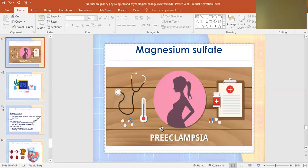Maintain a normal, moderate salt intake. Increase water intake to maintain blood volume, nutrients, and kidney perfusion. Educate the mother about the signs and symptoms of severe preeclampsia and encourage her to call the doctor if any signs or symptoms are present. Monitor the fetal heart rate and fetal movement to assess fetal well-being. Provide psychological support for the mother and her family. Hospitalization if required is very important to prevent seizure. This is the management for preeclampsia.